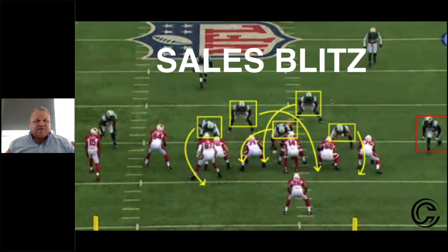A sprint or a blitz gives you the opportunity to take massive action, to test, measure, apply, learn, get feedback, and recalibrate your opportunity to generate clients. That's what this presentation, this training is all about.